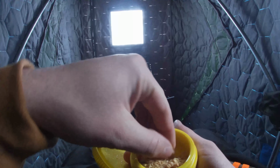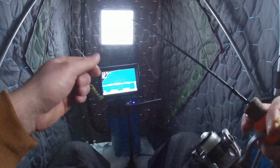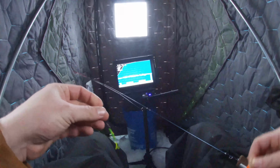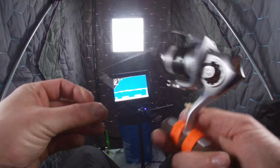All right, so I'm just tipping that pinhead minnow with a couple spikes. I am running that on 3-pound test line. I don't know if you guys can see that. It's the Fish USA flagship ice rod. This is the 32-inch ultralight. Paired that up with that Abu Garcia reel.